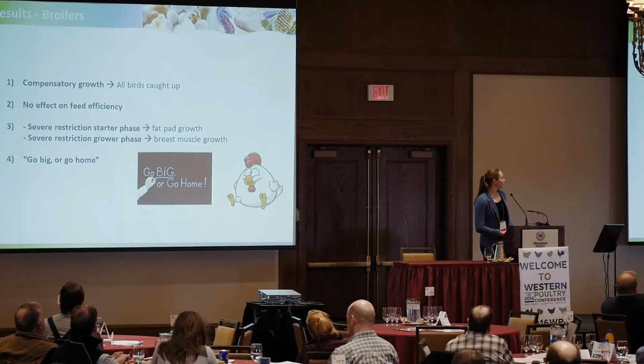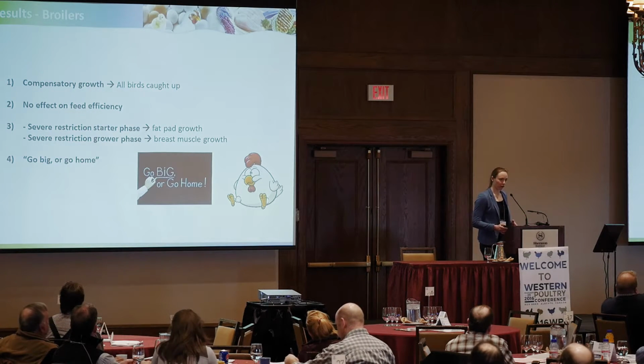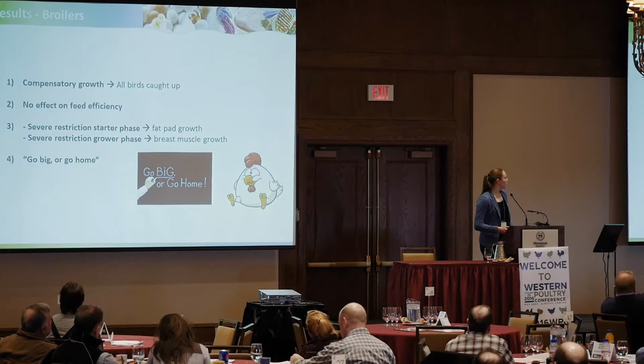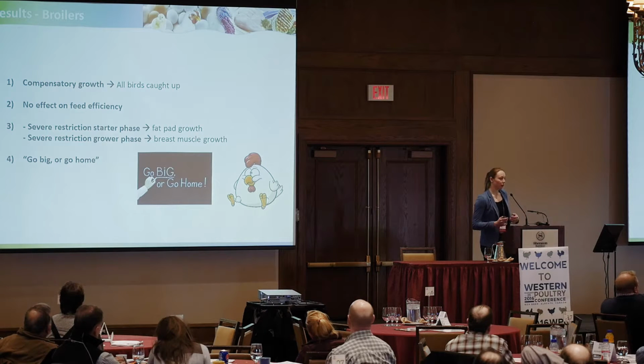Then maybe more interesting for you guys, what was the result of the study with the restriction? What the birds experienced was compensatory growth. After the second or the third week that they were restricted, they grew faster. So at the end of the trial, at 35 days, they all weighed the same. There was no difference in body weight. All birds caught up. The second thing was that we expected them to be more efficient with using their feed. They weren't. They were all the same.